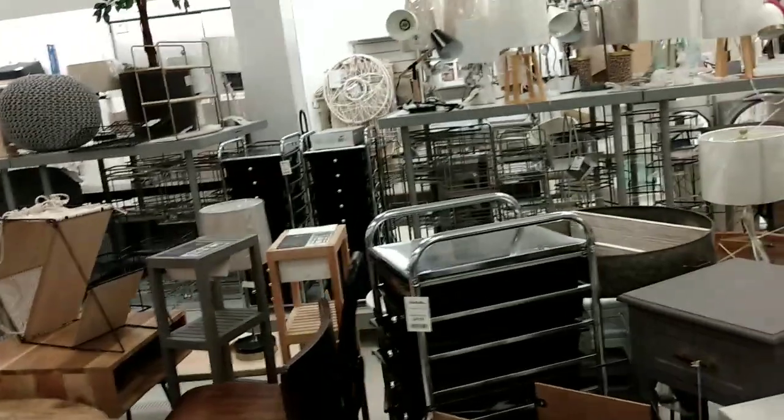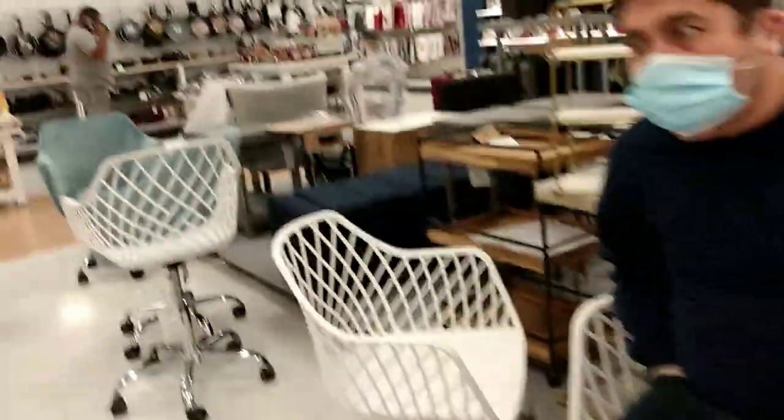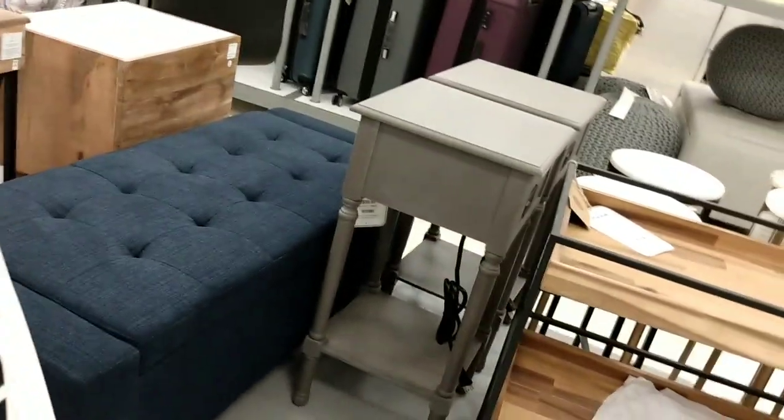Y'all like these bar stools? They had 4 of them if y'all looking for 4. And Marshall's has a lot of furniture items that will make your decorating needs easy. These chairs are so cute. They were plastic. The backs of them look like they tear or break very easily. So if y'all see those chairs, kind of avoid those because that might be a mishap for you.